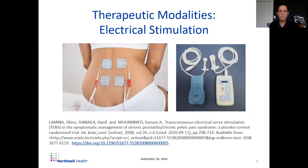Electrical stimulation is a non-addictive, painless, and relatively easy way to help reduce pelvic pain. The electrodes can either be placed on the skin of the painful site, or we can use an internal vaginal or rectal probe that will deliver the stimulation directly to the pelvic floor muscles and the surrounding tissues that could be the source of the pain.